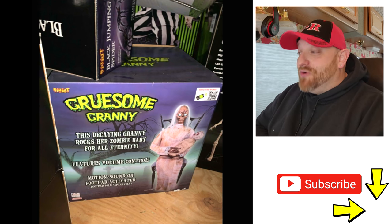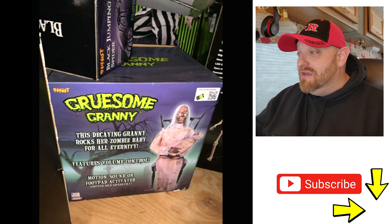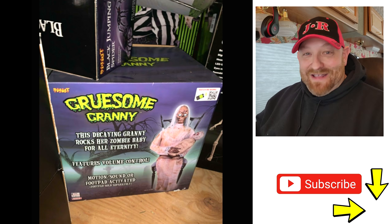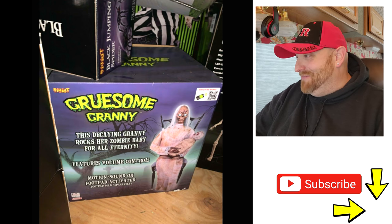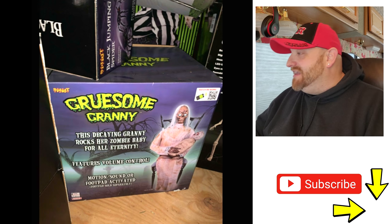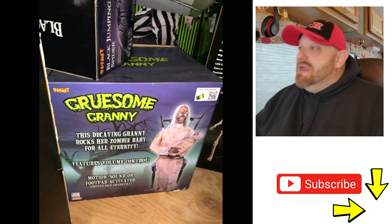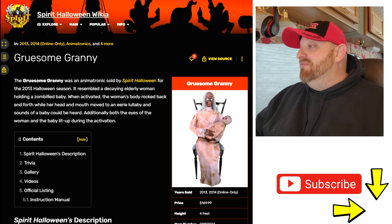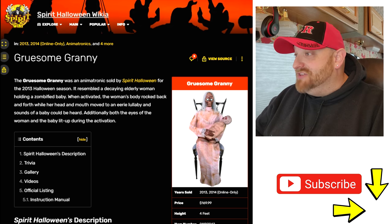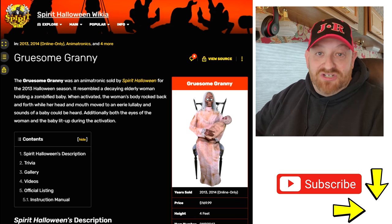This decaying granny rocks her zombie baby for all eternity. Features volume control. Okay, that's something that's on every animatronic now, I think. Motion sound or foot pad activated. Okay, doesn't really say what it does, but we're gonna go on over here because I have pulled it up on the Spirit Halloween Wikia fandom page. I'll put a link to that below if you guys wanna check out that page.